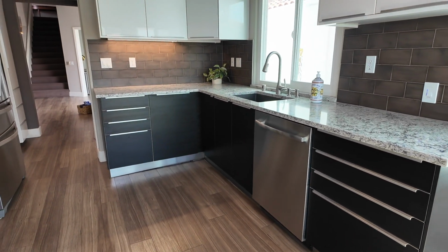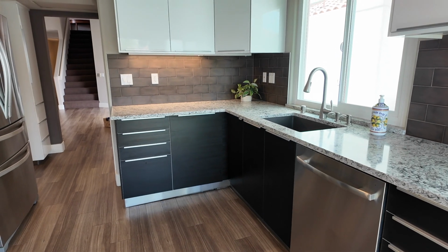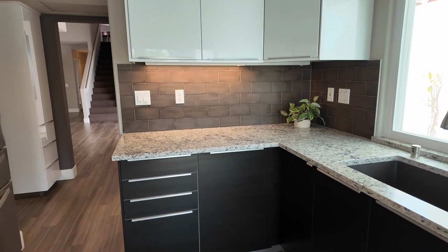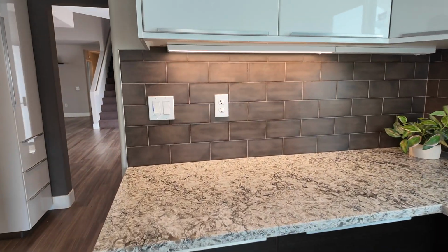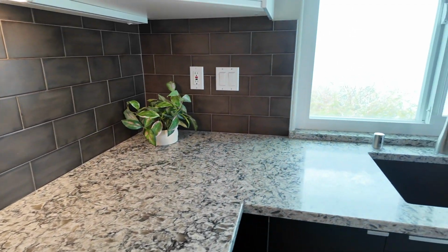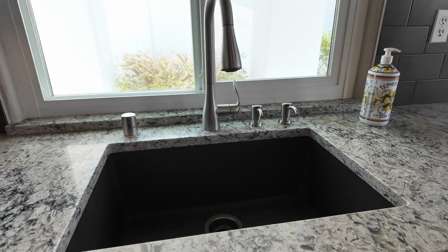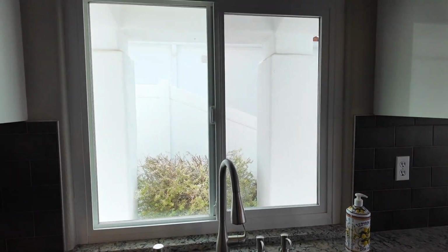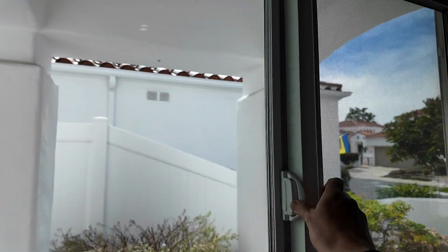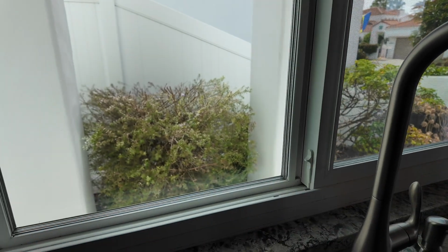This property was updated in the late 2018-19 era, so it is more of a modernized kitchen. It's got this really nice granite countertop, 28-inch basin sink, and all the windows in the home have been improved to this white vinyl slider, so everything moves and functions really nicely.